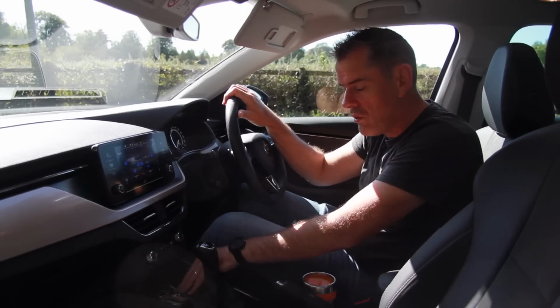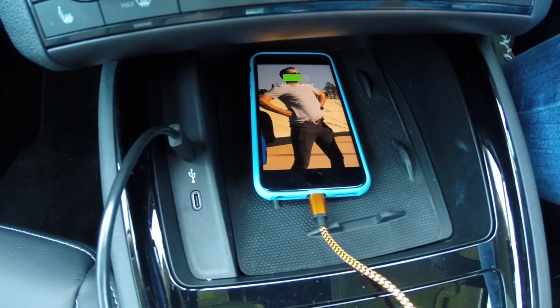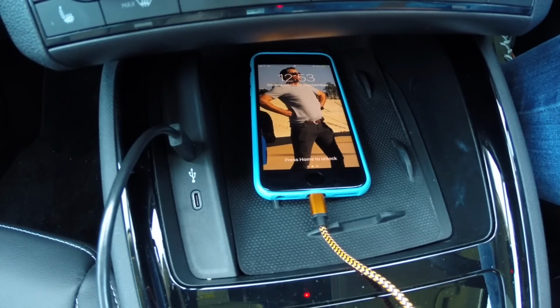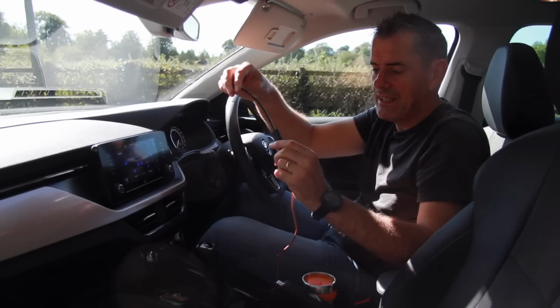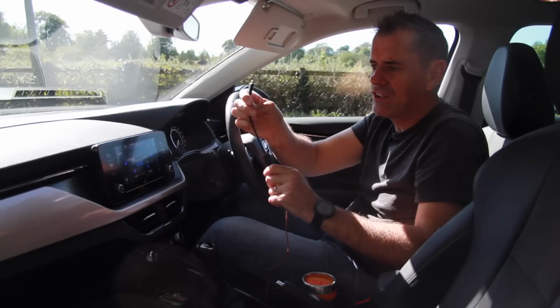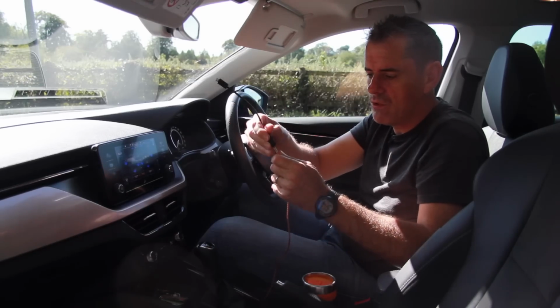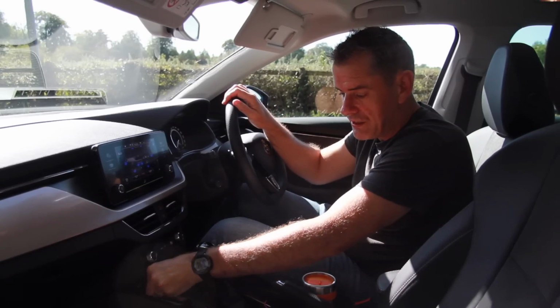Coming into the middle here, I have a wireless charging tray. That is an option. The wireless charging tray, I think it's €350 in Ireland. And I have two USB-C ports here. Now, I think that's a bit of a land grab. I had to get one of these things, I can't remember where I got this. Did I get this in PC World or somewhere? It's a converter from USB-C to standard USB. Not an awful lot to buy another bloody cable to plug in here.